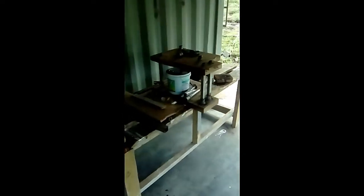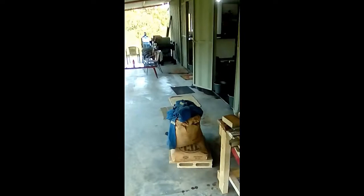So that's the other shelf that just needs to be finished tomorrow and hung either tomorrow or Wednesday. We have a few other issues, as I said, to sort out. But yeah, we're living inside now.